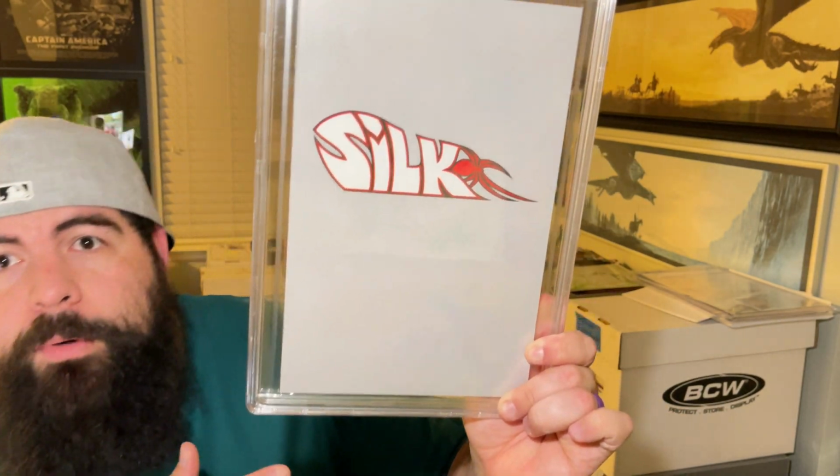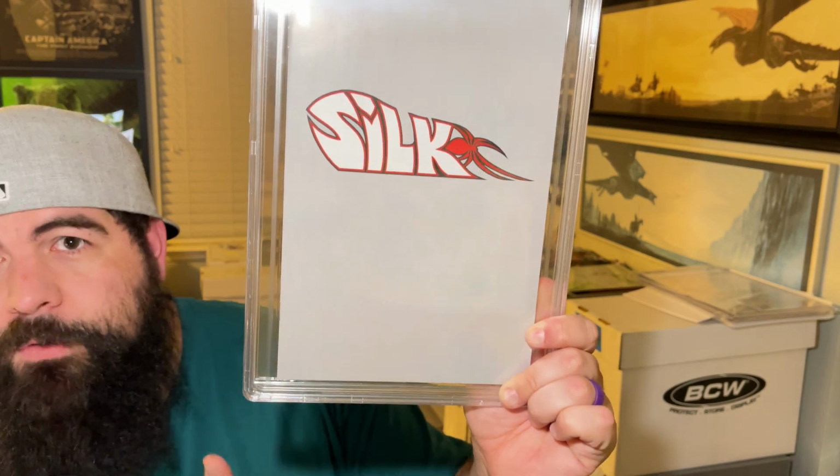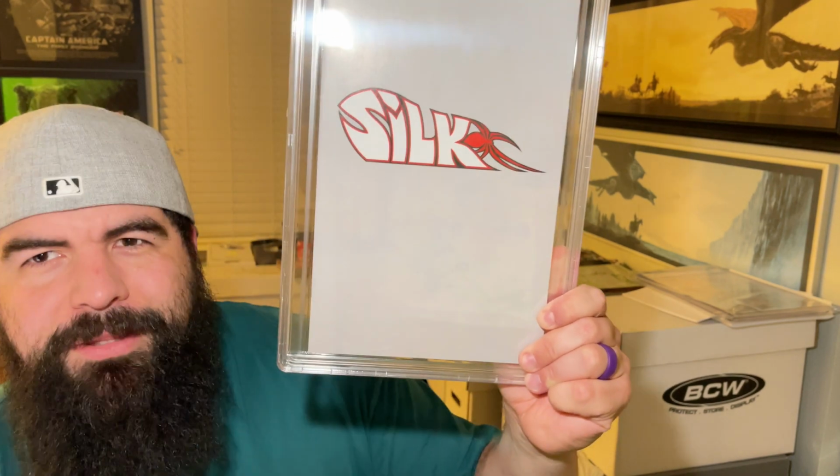Oh, this was a weird one. I had 3 of these. If you're like, Skeff, it's the back. That's the back. This is the front of the back of a different book. Haha, you're like, CBCS messed up. No, let's see if they got it right. I'll look at the notes on the top.